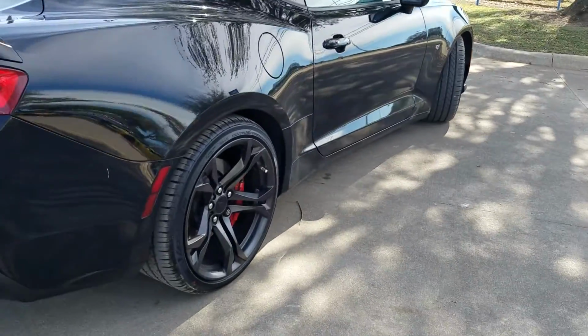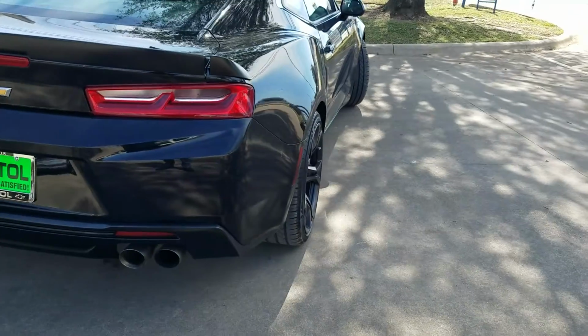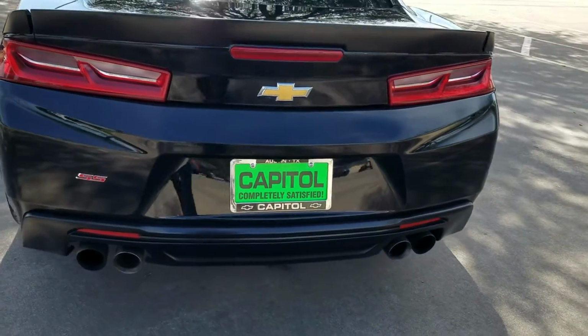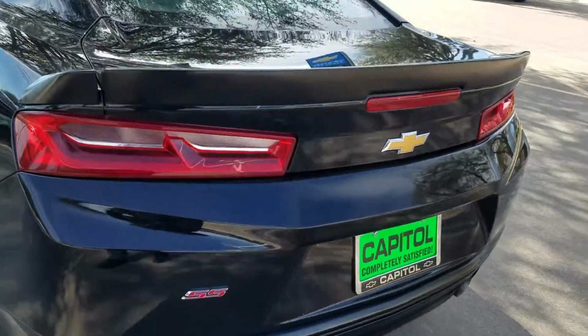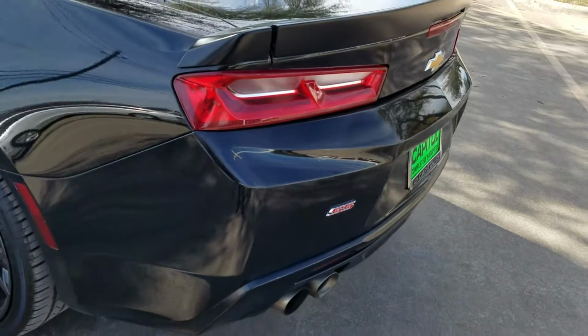And then you got the rear tires as well. So the rear rim is actually bigger than the front. That's why it's called staggered. You got your stainless steel quad exhaust. Your aero blade spoiler, which is only specific on the 1LE. I love that spoiler. It's just a nice clean look.